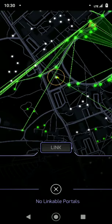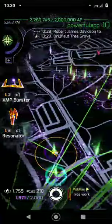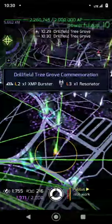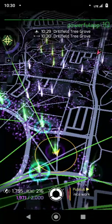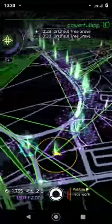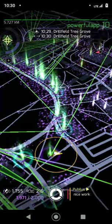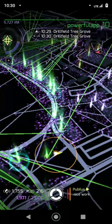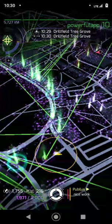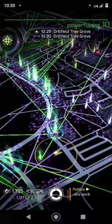Shield deployed. XM reserves 45%. Shield deployed. Establishing resonator. There we go. I'm going on this one. Oh man. Yeah, the one where the solar panels are, they built it right there. That's how I'll be able to find it pretty easily now. So I kind of know where it's at, from looking at the area that I've been at in real life. XM reserves 48%.